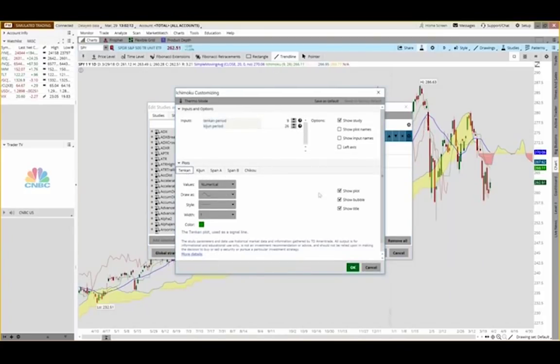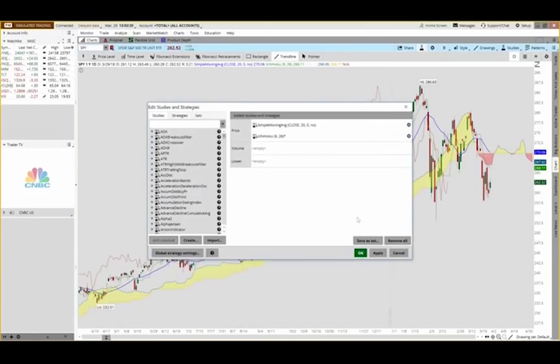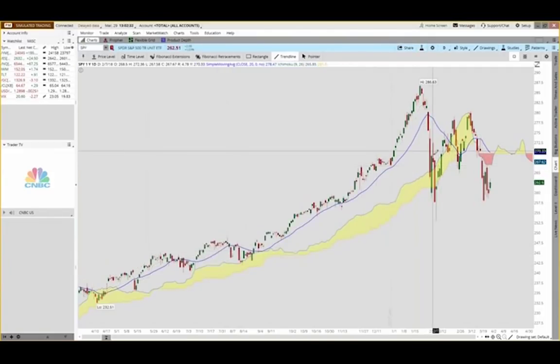So the Tenkan, we're going to uncheck, Kijun, uncheck, and the Chikou, uncheck. Now this is the Thinkorswim platform, but you can do the same on any other platform. The actual settings for the Ichimoku indicator are the default settings, 9 and 26. We're not going to touch those. We're going to leave those as is. But this way, all we have is the cloud portion, which we're going to use for trend.